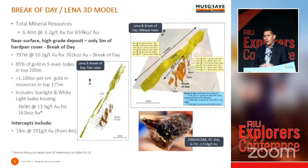The mainstay of our project is Cracker Bay and Lena. There's an existing resource base around that of 660,000 ounces made up of a number of deposits. Very high grade at Cracker Bay, very close to surface. Key intercepts 12 months ago of 14 metres at 190 grams, only 4 metres below surface. So we're covered by a very thin hard pan layer, which disguised these deposits and left them in the ground. Initial mining in this district was 1895, so one of the very first gold fields in Western Australia. But there's still things to find, and that's really important to note.